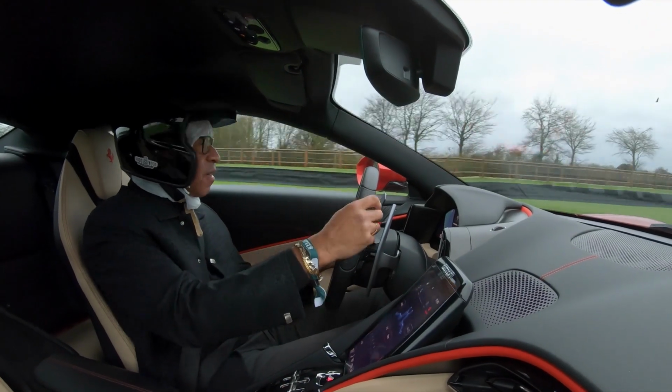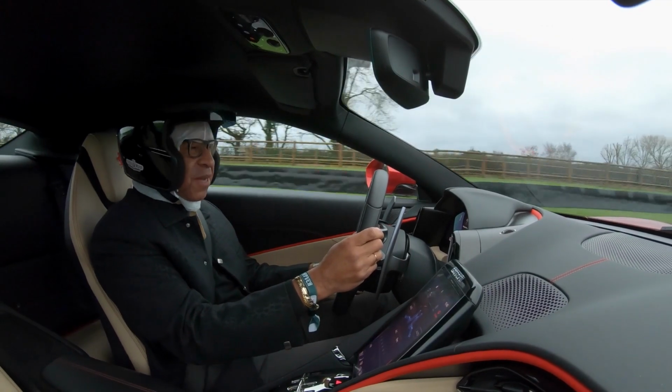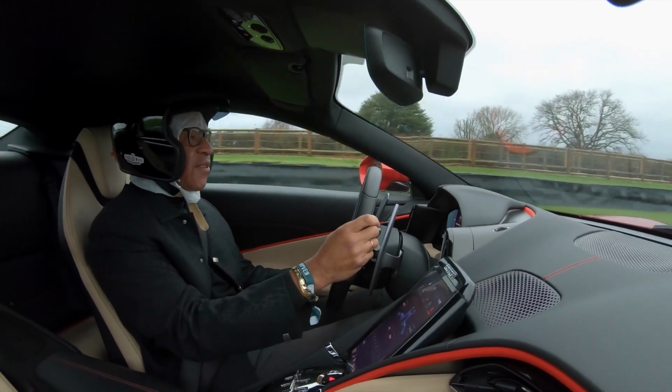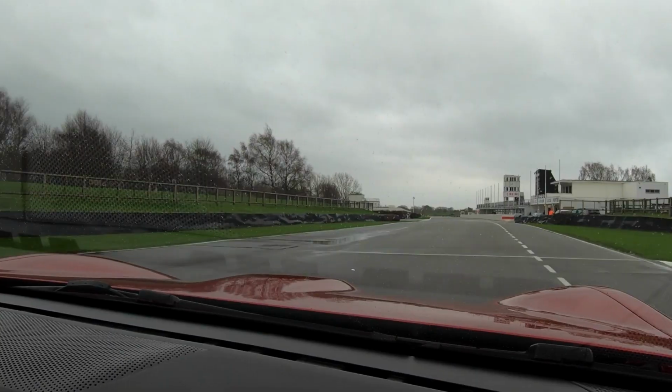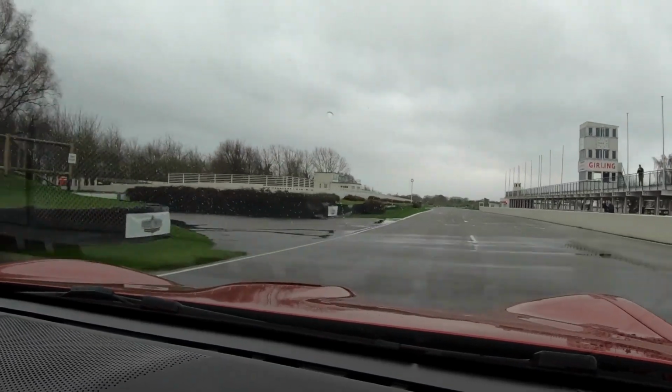I won't, because this is a lot of car, a lot of money, and I don't want to be the first one to take it off the track, but the instructors told me to be really careful. Watch. Woo.